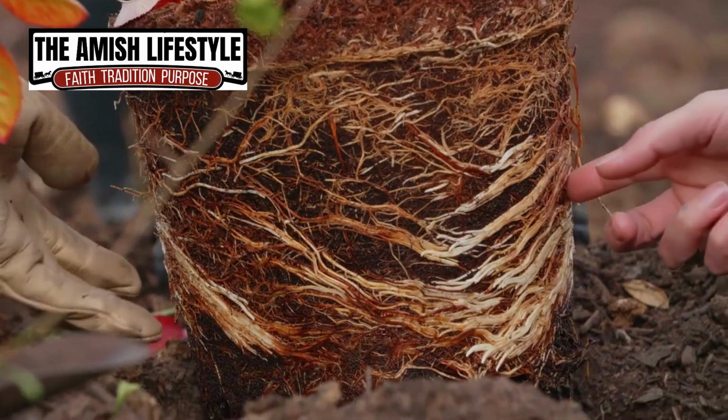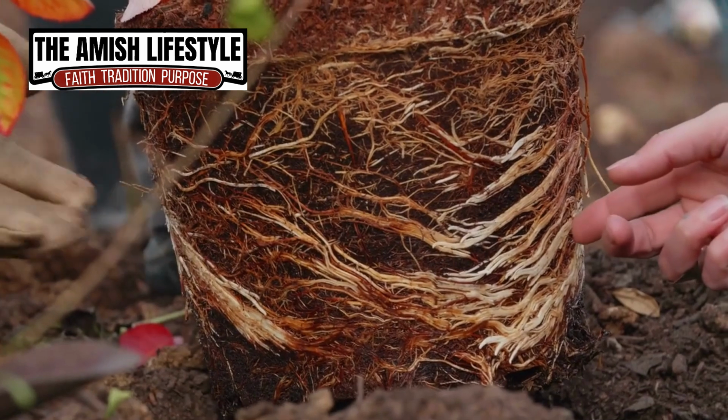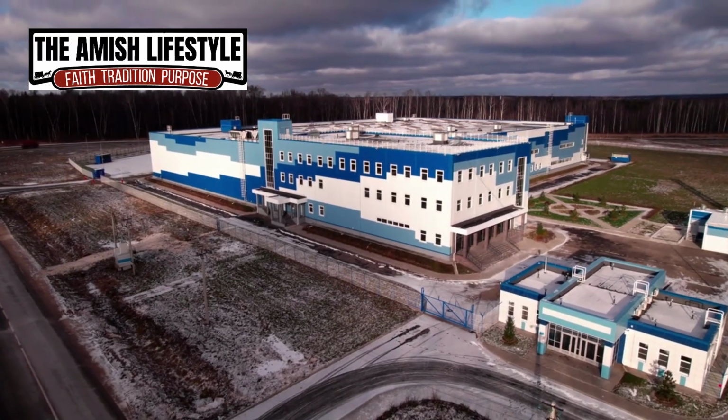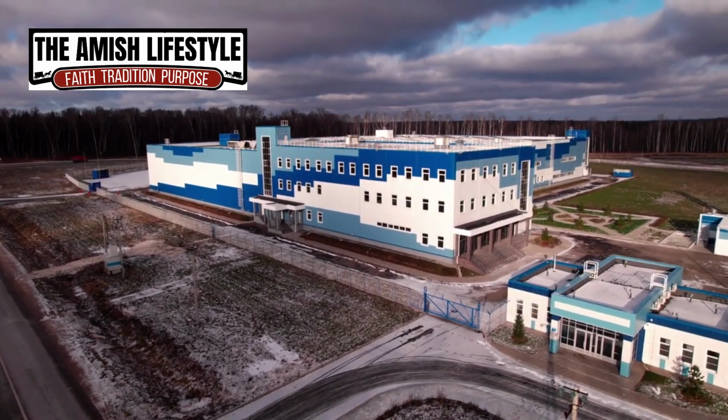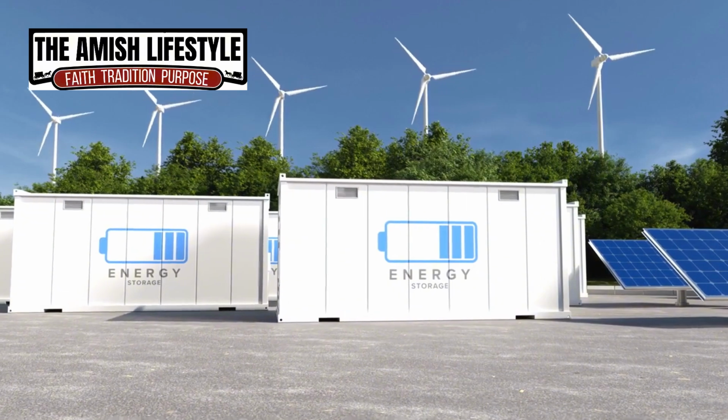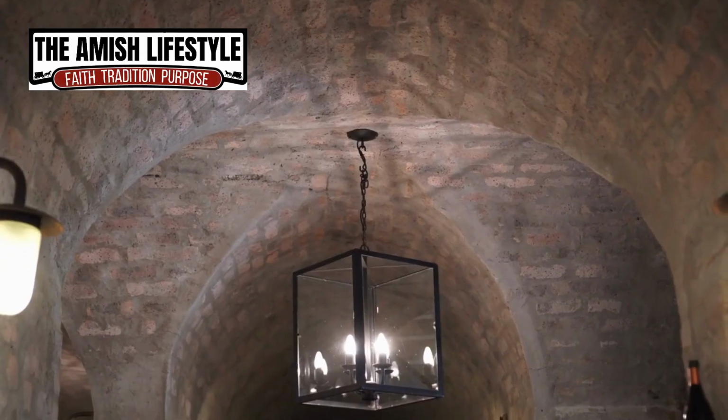You might be surprised how well this works. In the summer, when it's hot outside, the root cellar stays nice and cool. In the winter, it doesn't get freezing cold like outside. It's like having your own climate-controlled storage. No electricity needed. The design can vary.